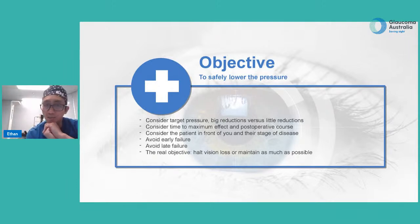So all that really plays into what type of surgery you want to choose and what sort of risks you're prepared to have your patients accept. And you do that in consultation with the patient sitting in front of you as well.